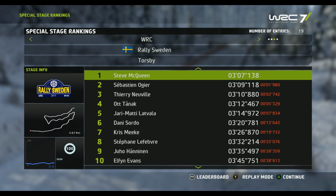3 minutes, 7 seconds, 0.138. Sebastian Ogier, 2 seconds back. Turinaville 3.7 in third. Otanak 5.3 back in fourth. Yari Mehti-Lapala 7.8 back in fifth. Danny Sordo 13.6 back in sixth. Chris Meek in seventh. Stefan in eighth. Hannanen in ninth. And Elfyn Evans in tenth.